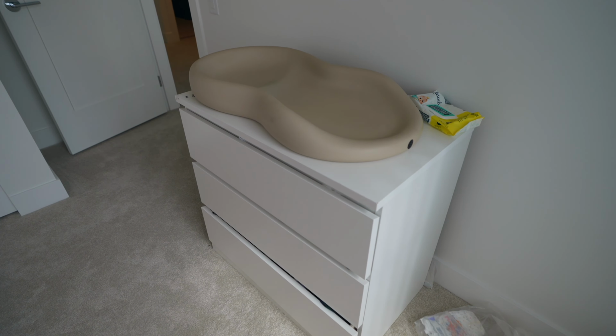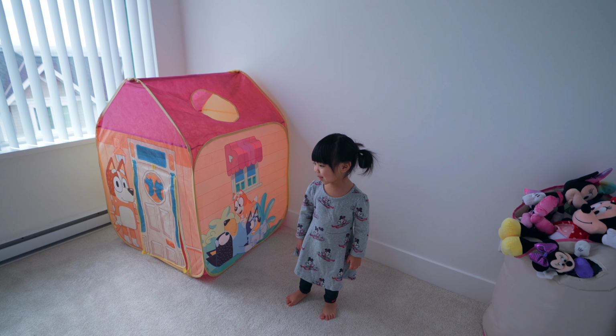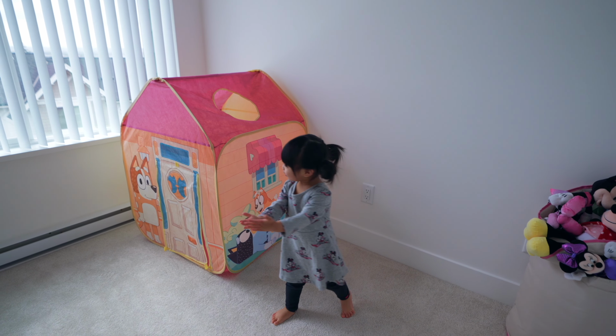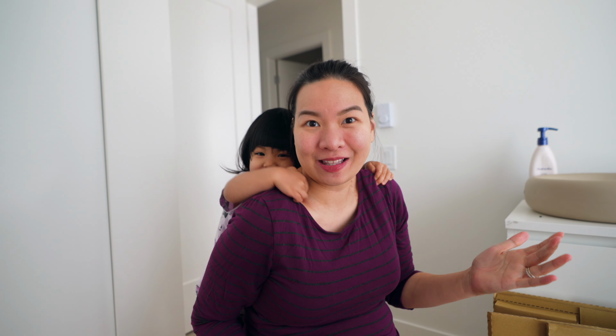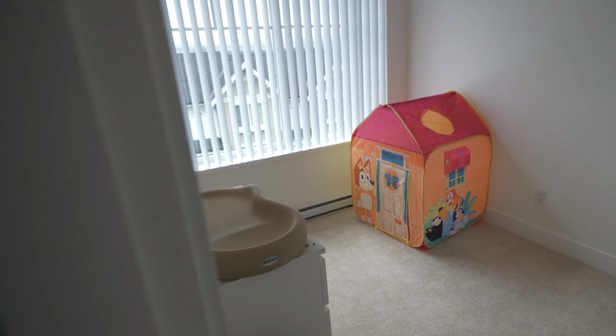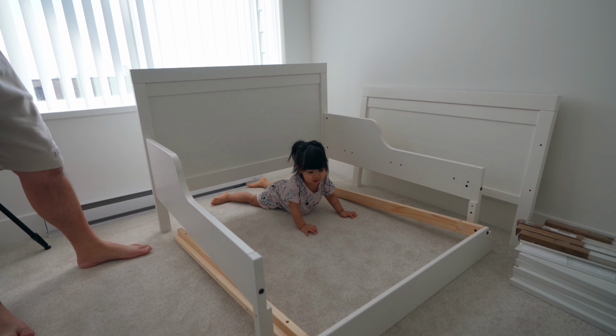You guys have seen a little bit of Skylar's room in the previous vlog, and now we wanted to give more details about the room. The measurements of the room are 8 feet by 7 feet, and the height is 8 feet as well. It's not a big room, so we have to be careful of all the furniture that we're going to put there. But I think it's a perfect size for this little one, right?